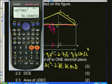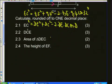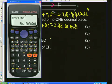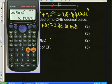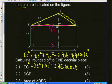Okay, so if we take our calculator. So we've got 7.5 squared, we're going to add 9.4 squared. We're going to take away twice of those two values. Keep your eye on the screen. Is everything okay? Times cos 32. And we get a squared value of 25,0. So that's our squared, which means if we take the square root, we get a 5. So EC is actually equal to 5 units. From all this, we can say EC is equal to 5 meters.